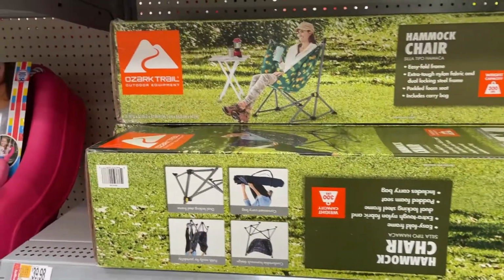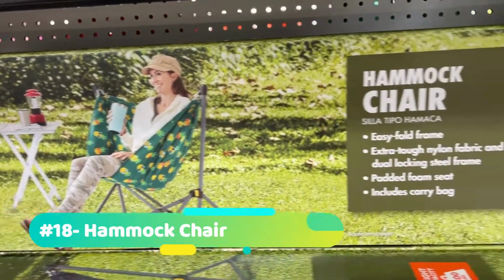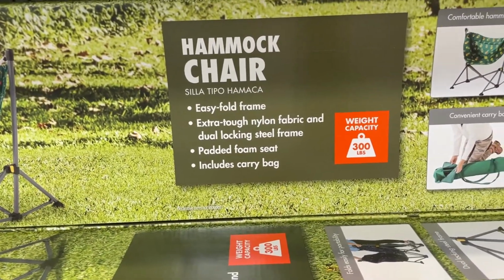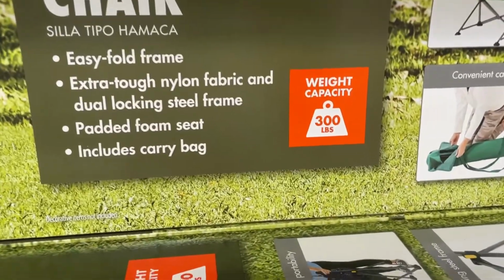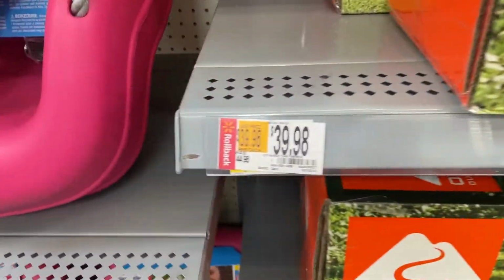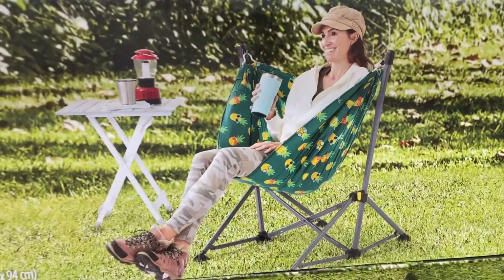Well, this looks like a fun item. Ozark Trail Hammock Chair. Easy fold frame, easy tough nylon fabric. 300 pounds, pretty good. How much? $39.98. She looks pretty happy.